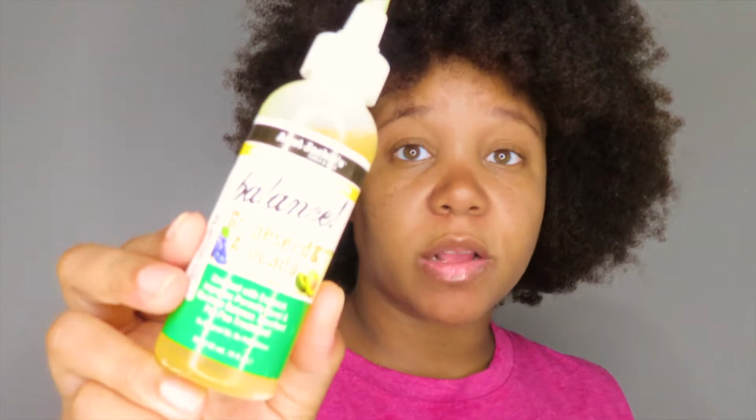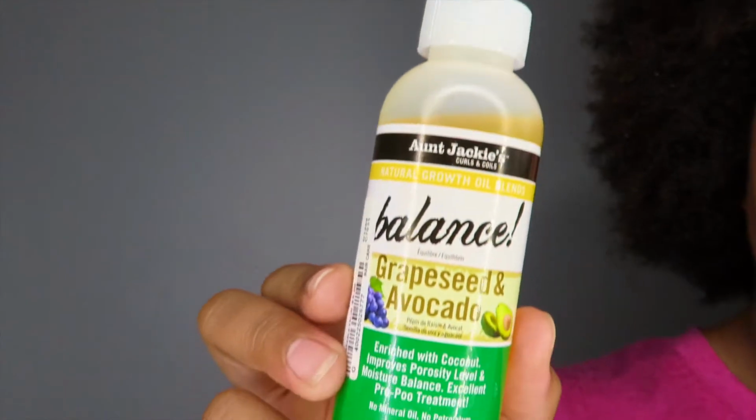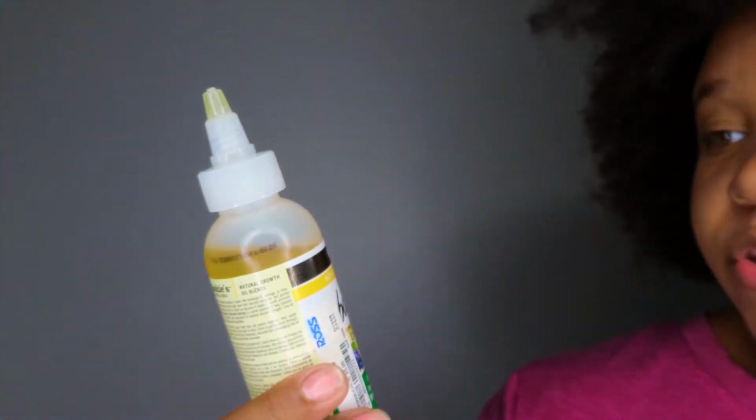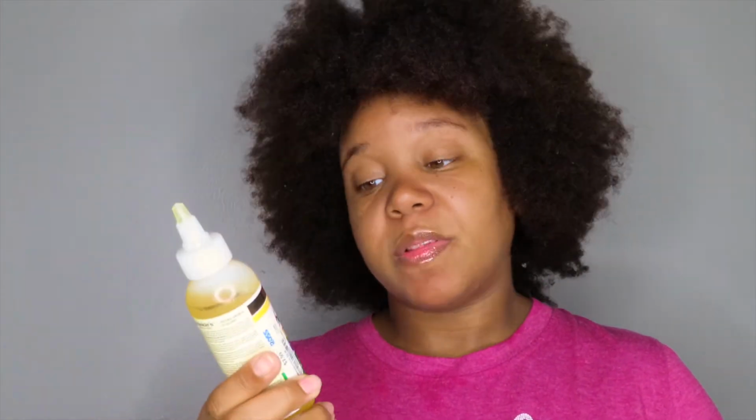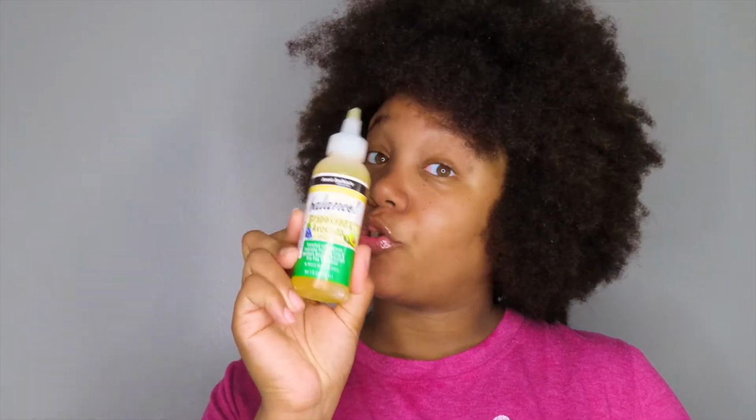So the next 3 products that I'll be showing you are by the brand Aunt Jackie's. Most of us are familiar with this brand. So the first product is this. Again, I got this from Ross, but you can find these in your local beauty supply store. So this is the Aunt Jackie's Natural Growth Oil Blends collection. This one in particular is grapeseed and avocado. It's enriched with coconut, and it helps to improve porosity level, moisture balance, and it's an excellent pre-poo treatment, you guys. So it has no mineral oil and no petroleum, which is great.